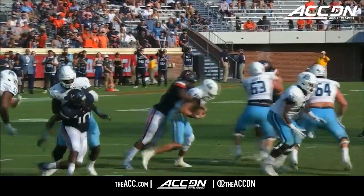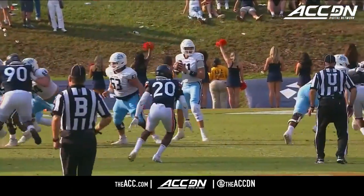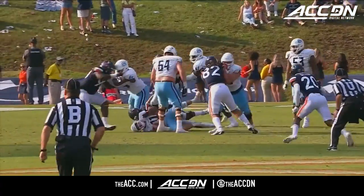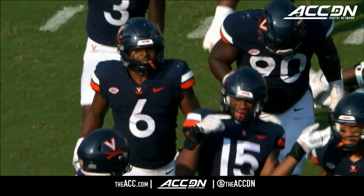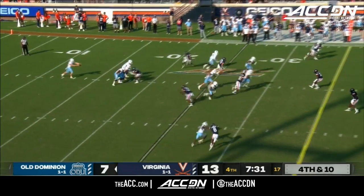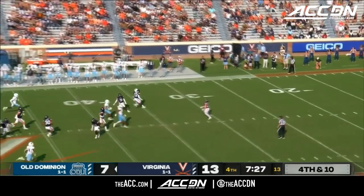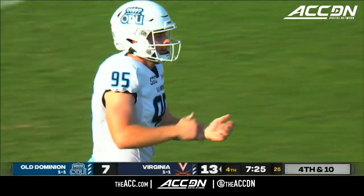ODU went back to that same play, trying to get a matchup with Ollie Jennings on a linebacker. They showed one thing, came back with a different zone coverage, forced Hayden Wolf to check the ball down and allowed enough time. Momentum was all on ODU's side, but because of Virginia's defense and their ability to create some sacks and force punts and three and outs, it really feels like the momentum's on Virginia's side now. Now they just need to put the ball in the end zone.